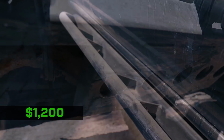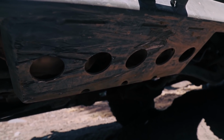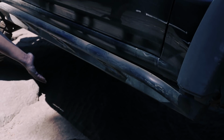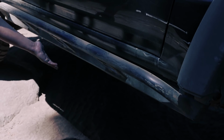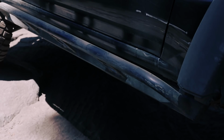Get sliders before you get front bumpers, winches, lights, roof rack. The reason being, damage in this area is going to be very expensive. Get sliders. These are not steps. They need to support the weight of your vehicle. They are not running boards. They are rock sliders. These are going to cost you about $1,200.